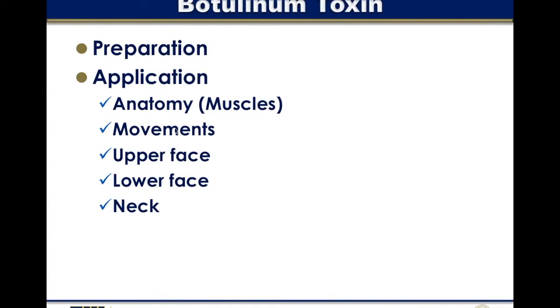Preparation, I think, is important. Application, knowing the muscles, it's a tug of war. You have muscles that pull up and you have muscles that pull down. So if you want to lift something up, what do you have to do? You have to take away the downward pull. If you want to pull something down, you have to take away the upward pull. You want to understand the movements.